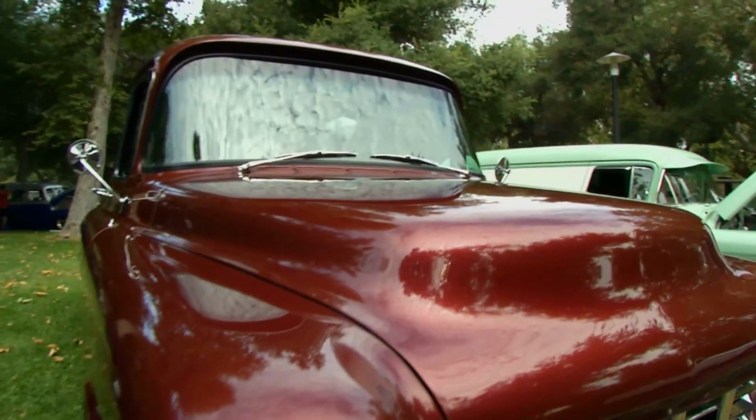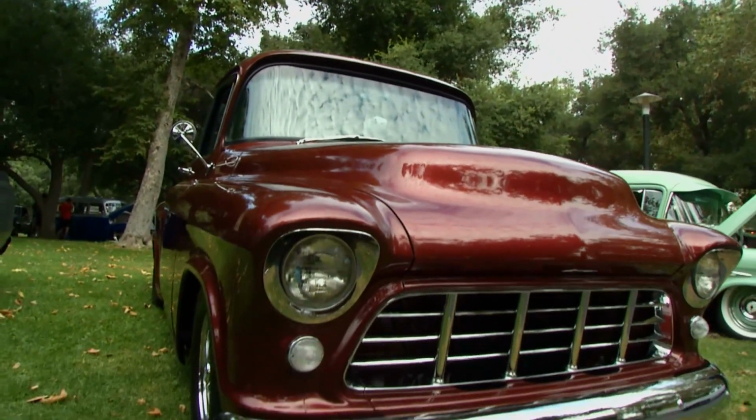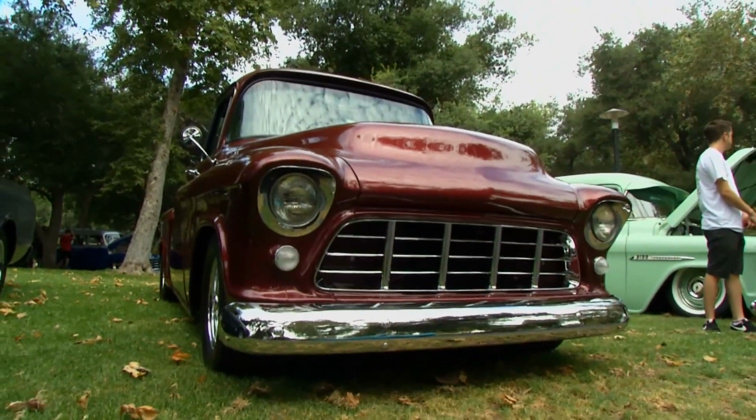I think this is it for the trucks. I'm interested in doing a 57 Bel Air. That's what I have for my wife now. That's my other project.